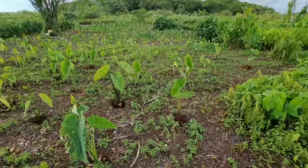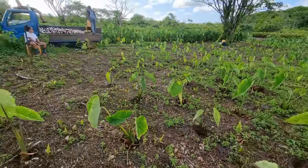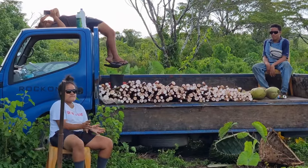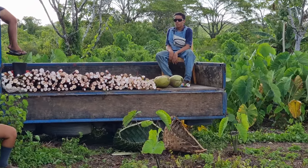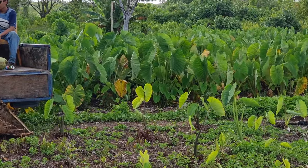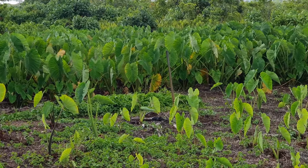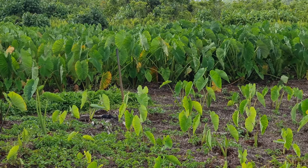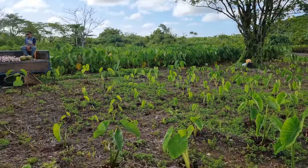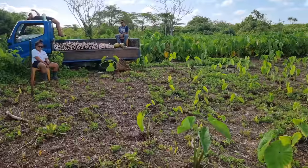Planted this about a couple of weeks ago, but look at all the weeds. And on the other side of the truck, those are the taros that Maka and the girls planted on the first taro planting video that we did before. So they're pretty much close to harvesting. We can harvest them if we feel like it. A month or two, we're all good. So there it is. Life on the rock, Niue Island.